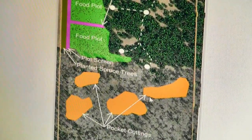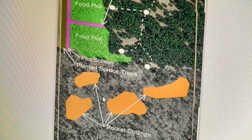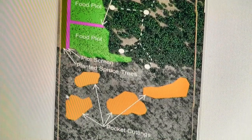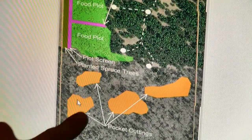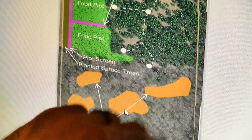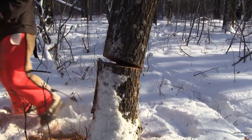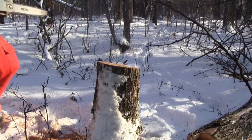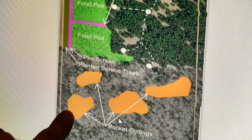What that's going to do is create all kinds of edge for these deer. If you look at the total perimeter of all these and add them up, it's pretty significant. It creates an explosion of young regrowth and daytime forage and daytime browse in all of these areas. Prime bedding habitat and daytime forage here, creating little bed and breakfasts in my woods for the deer right here. And again, I've already got these 3 done and ready to go.